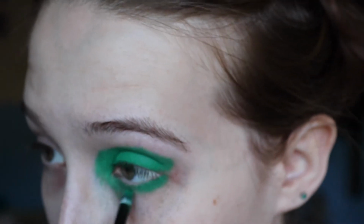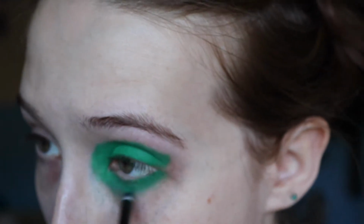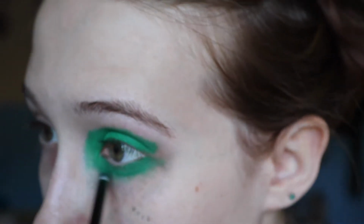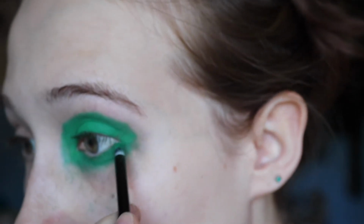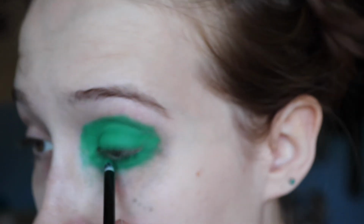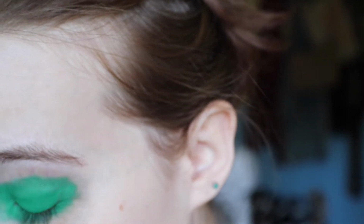I'm also doing the other eyes. They're connected over here. I'm basically just tapping that on. Ooh, I like that.